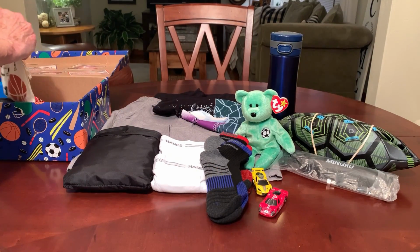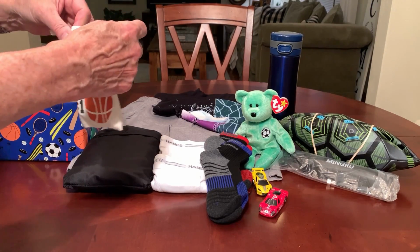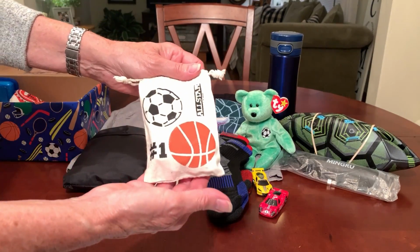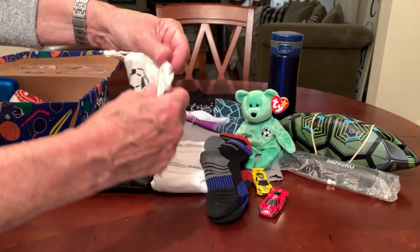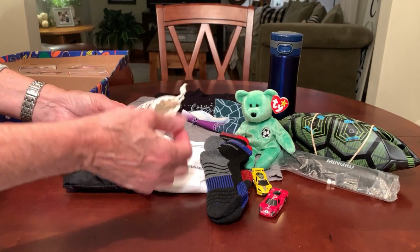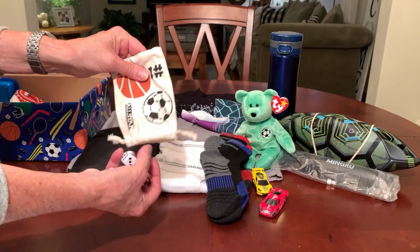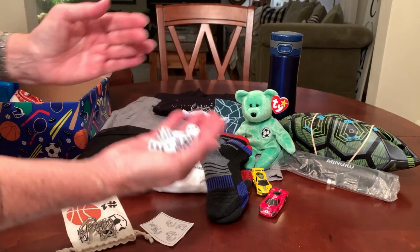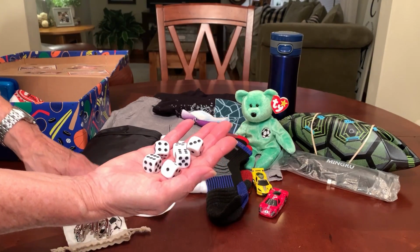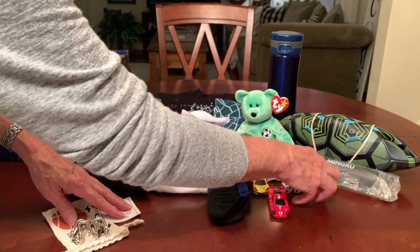I stenciled this little bag with stencils that I got from the Dollar Tree. It says All-Star and number 1 on it. And I put in it some trinkets, 6 dice. I get these at the Dollar Tree. They come 10 to a pack, so I put 6 in this shoebox.